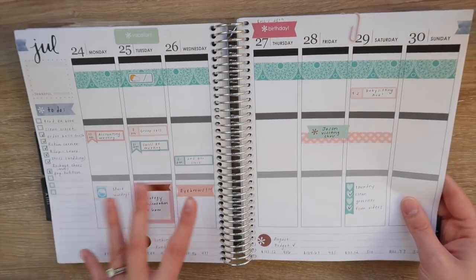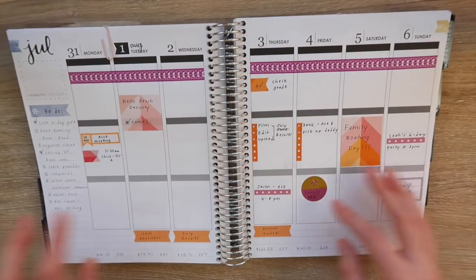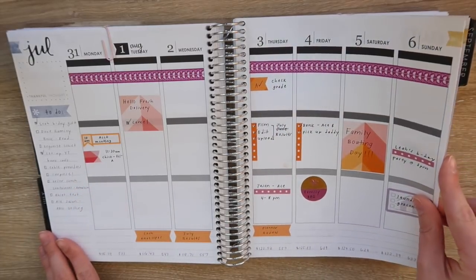It's super crazy looking back at this because it's just so different from how I plan now. Again, I tried to use an Erin Condren sticker sheet. I think I was using leftovers because I thought the washi would go well.